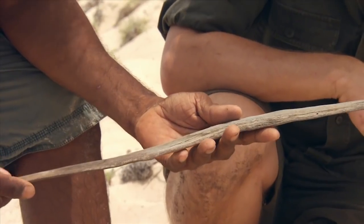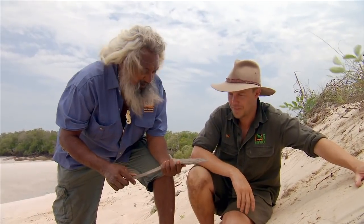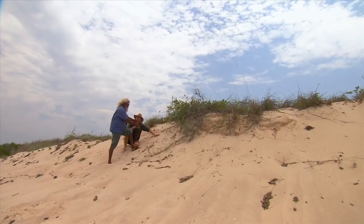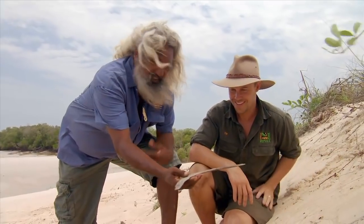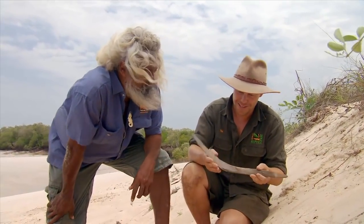They would cover them with charcoal and oil. Some sort of oil, maybe from stingray or turtle. When they throw it into the schools of fish and it hit, they would collect the fish, and the black of the charcoal will stand it out against the white of the beach sand. Can I have a look at it? How old do you reckon that is?